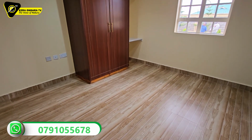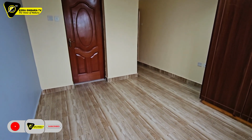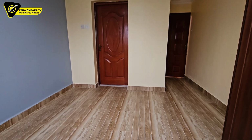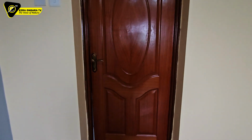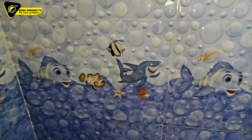So you have seen again the massive window on that end to bring in natural light. This bedroom as well is ensuite. So on that end is the bathroom. Yep, same design as the former bathroom. The toilet seats, you know, they look top quality.